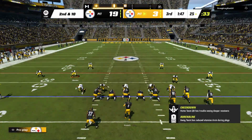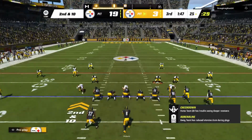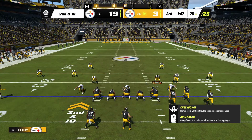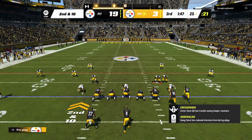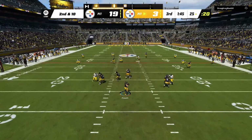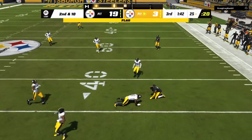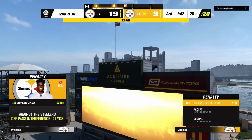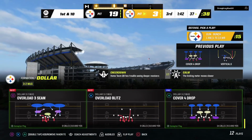A 2nd and 10 forthcoming here. Third quarter action in the Steel City of Pittsburgh, PA. Back to throw, Pickett. Completes this one to Pickens. And he's taken down, but able to slip across the 35. So they'll, of course, decline the pass interference there and wisely take the yardage.